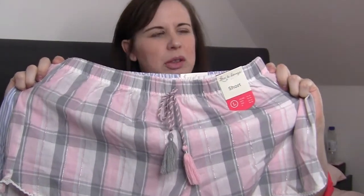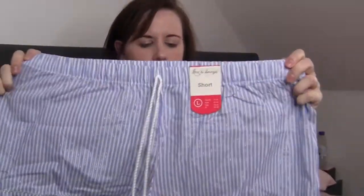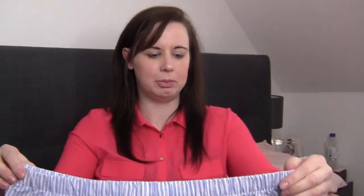Also got 2 pairs of pajama shorts, obviously with the nicer weather. Probably won't need trousers so much, so I got a pair of these pink and grey checked ones, and the blue and white stripes, with a little tassel detail and a bit of silver at the bottom. It's cottony, so it's comfy, not too warm, not too cold. And I got them in the large, which was the 14 to 16, which looked massive. I'm not sure if they will be, but they'll maybe shrink a wee bit, so it won't be too bad. But the medium was 10 to 12, and they looked tiny. There seemed to be a massive difference, and I just felt the medium would be too small. So I got that size, and it was £2.50 each, so fine for pyjamas.